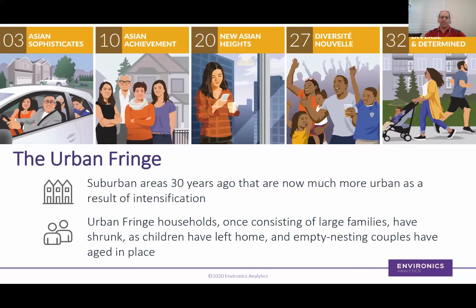The 9 segments here spend a lot of money, and they capture a different kind of contemporary urban lifestyle. Once consisting of large families, the children have moved out, leaving empty nesters and some young up-and-comers. We thought about this as it meant ex-urban was gone. We don't want to change the schema on you, but we thought it was important to capture this so you can understand there are many opportunities in this market.